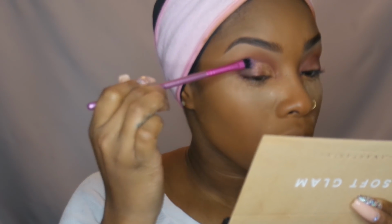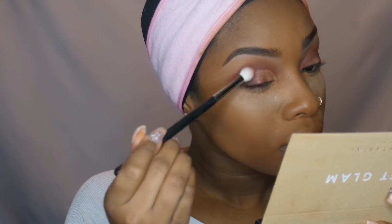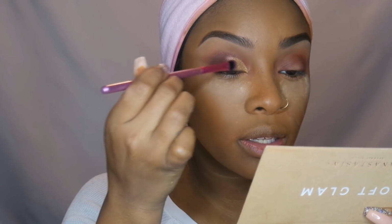Okay, so this color does get everywhere, so I'm seeing a little bit of a glitter thing going on, but it's still a pretty color, so I don't think I'm gonna turn away from it. Alright, so I'm gonna go back in with Mulberry. And then I'm just gonna go back and forth between the two brushes just to blend Bronze and Sultry together.